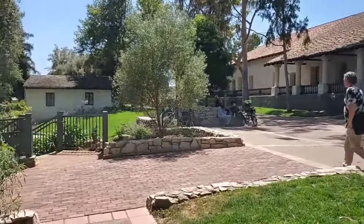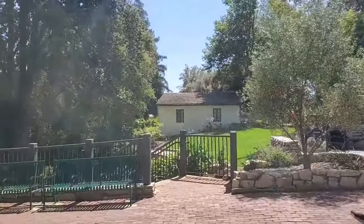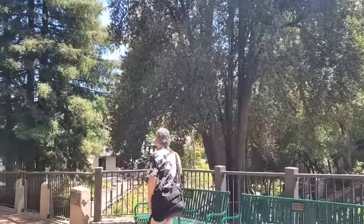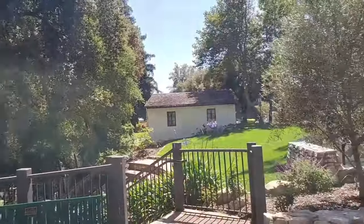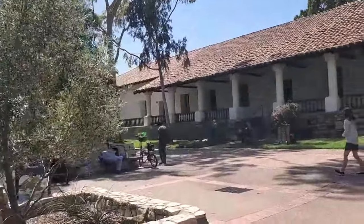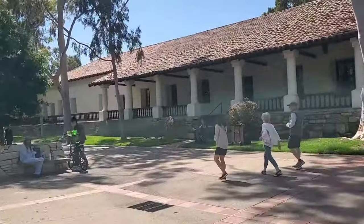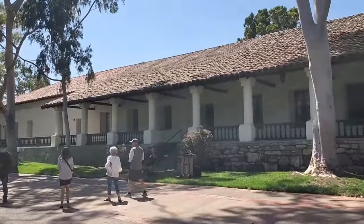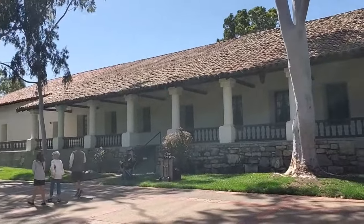Perfect day for this. The temperature is very nice. It's not cold. It's warm, but there's a light breeze just keeping everything cool. Some people hanging out here.